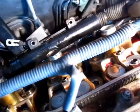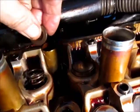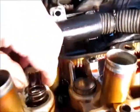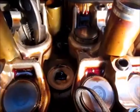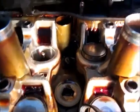Oh boy, okay, so our retainer has come off. Here's the retainer and the lock. I just want to make sure that this valve is not sticky. It didn't bend. Okay, good. It's moving. I think it's okay. It is sticky though. It's very sticky. That's why it failed to begin with. The valve is sticking.